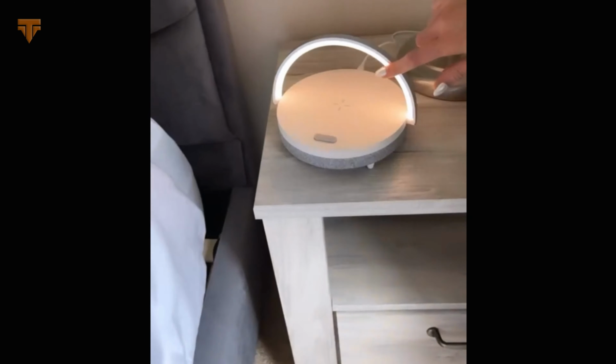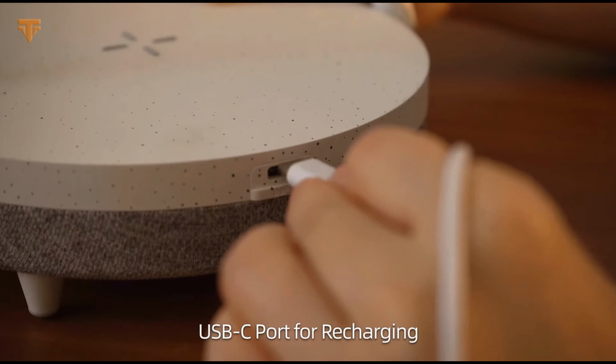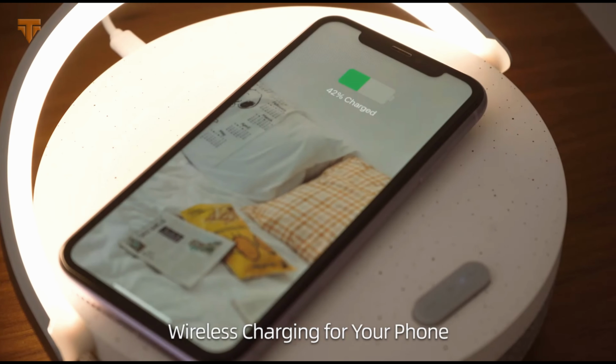Normally, if you just get a Bluetooth speaker, it will cost you around $70 to $80. This 4-in-1 lamp has so many incredible features that are super convenient and has everything that just makes your life easier.